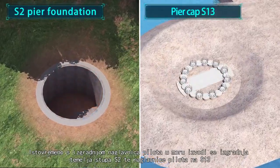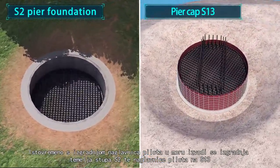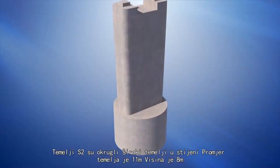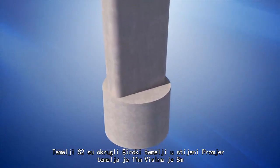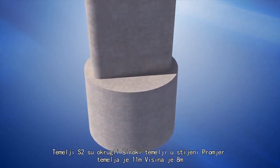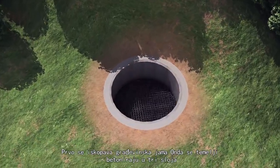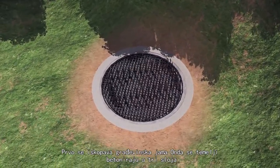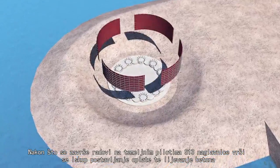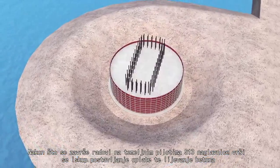Simultaneously with the construction of pile caps in the sea, the construction of the S2 pier foundation and S13 pile cap is carried out. The S2 foundation is a circular, expanding foundation embedded into rock. Its diameter is 11 meters. Its height is 8 meters. First, the foundation pit is excavated. Then it is cast in three layers. After the pile foundation works on the S13 pile cap are completed, excavation, formwork setup, and casting are done.